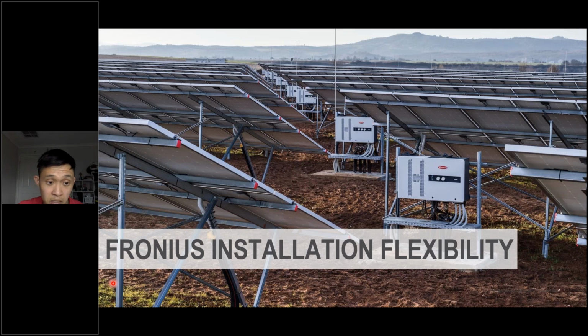The next part is the Fronius installation flexibility. You want to make sure that when you have this product, you can install the inverter close to the panels, or on the roof, flat on the roof, as mentioned before. So you want to have options available.